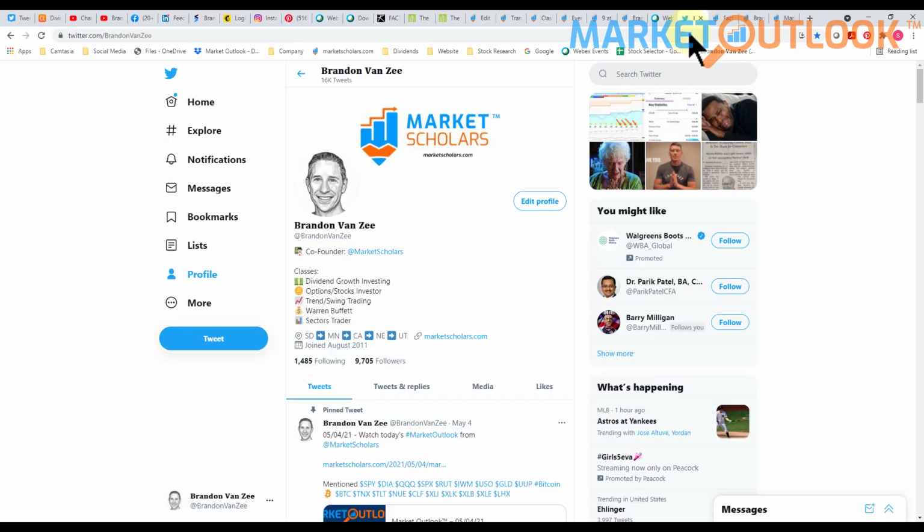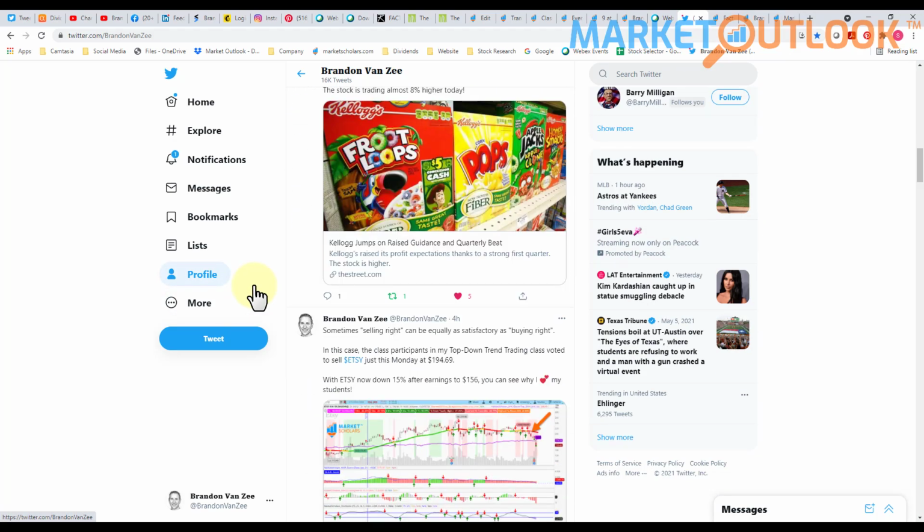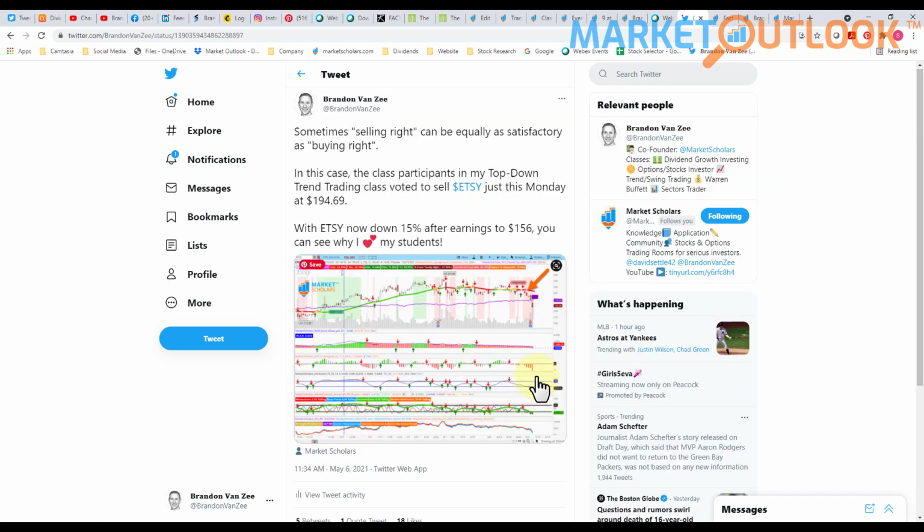Also wanted to point out something on Twitter that I felt was worth sharing, this particular tweet right here. It said, sometimes selling right can be equally as satisfying as buying right. In this case, the class participants in my top-down trend trading class voted to sell Etsy just this Monday at $194.69. Earlier today when I took this screenshot, it was down 15% after their earnings announcement to $156, and you can see why I love my students.